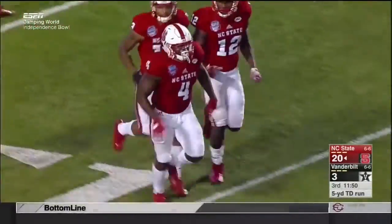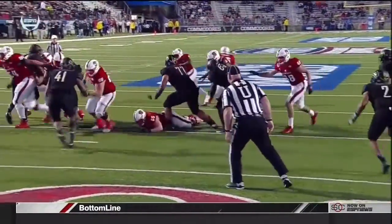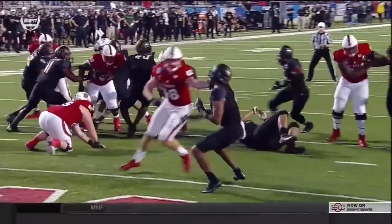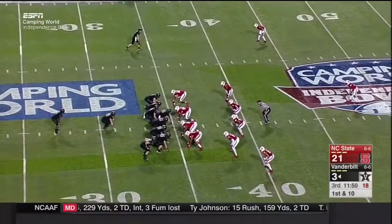Cutback runs, so valuable for NC State. Watch the patience from Gillespie. He'll go flat, outside, and then boom, north and south. An excellent job by that offensive line.